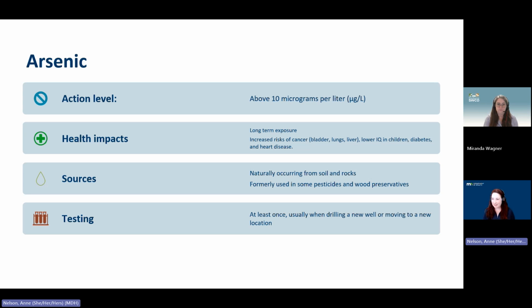So I think we're going to talk about this in a little bit, but the sources, we say it's naturally occurring from the rocks and soils. There has been some in the past, we used to put it in pesticides, we used to put it in wood preservatives. That's not really a thing anymore. So really our main source is just, it's in the soil, it's in the rocks, so it's already in the water. And then again, for testing at least once, and then when you're moving to a new location, we suggest testing again.